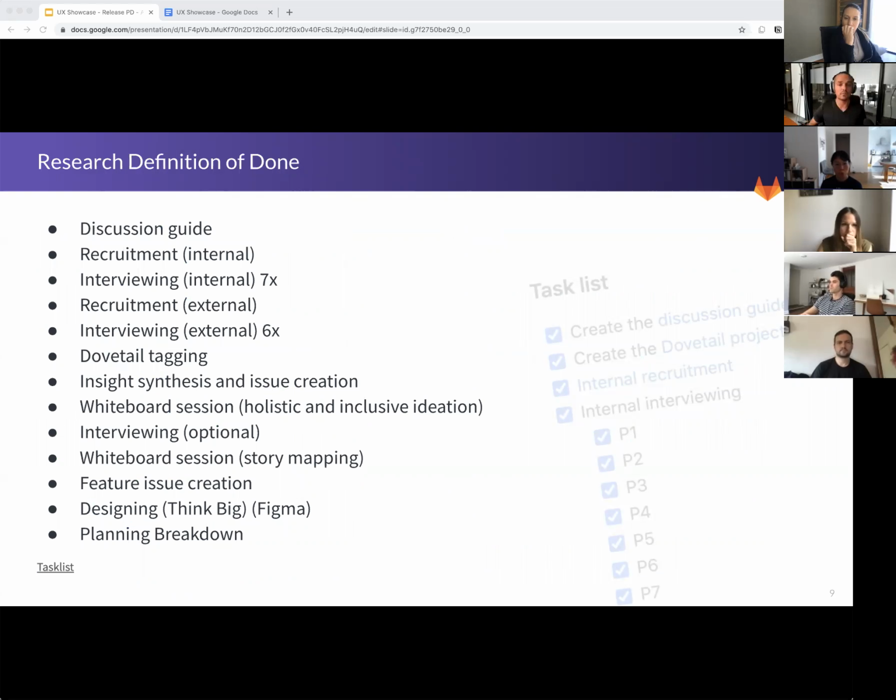Then I go into the research. So we're currently doing a problem validation, finding out what we need for our offering inside of our product. We have a brief definition of done here. We have, of course, created our discussion guide, did our recruitment, our interviewing. We're currently in the phase of Dovetail tagging, which Dovetail is the product we use for our research. And we're doing the insight creation along with issue creation, which is a secondary step there.